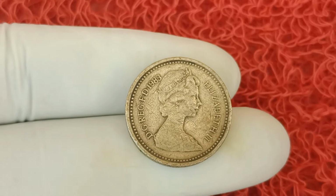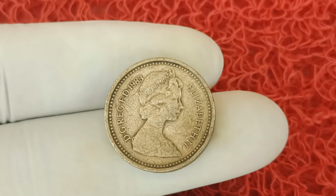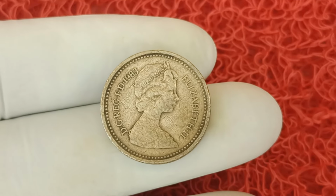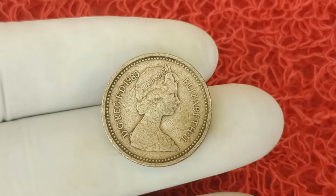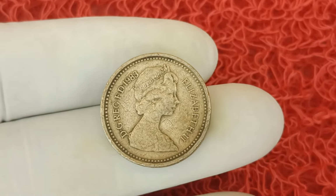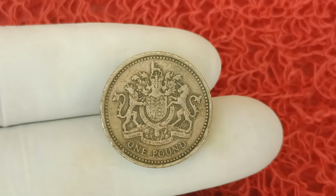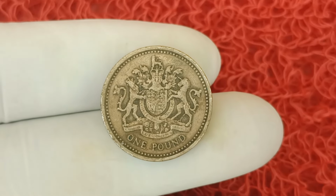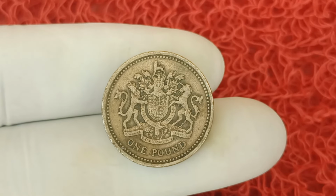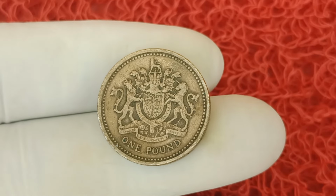The demand for the 1983 £1 coin is particularly high among both UK and international collectors. For many, this coin represents the beginning of a new era in British coinage and is a nostalgic reminder of the economic and cultural climate of 1980s Britain. For others, it's an essential piece of a larger £1 coin collection, which includes various reverse designs introduced in later years, featuring regional emblems such as the leek for Wales, the thistle for Scotland, and the flax plant for Northern Ireland. Grading plays a massive role in determining the value of the 1983 £1 coin.